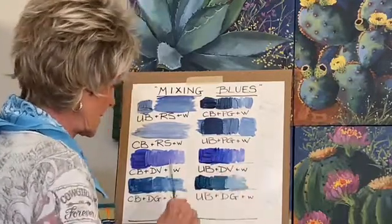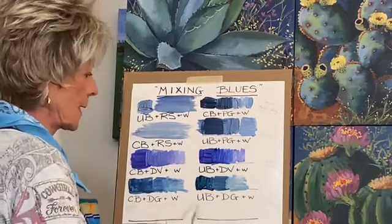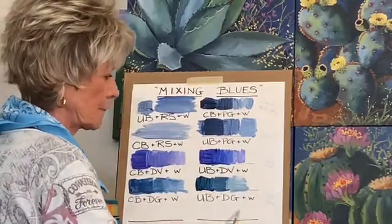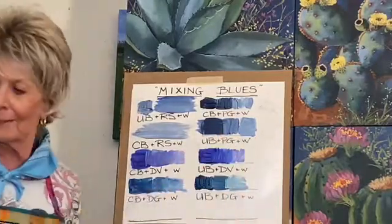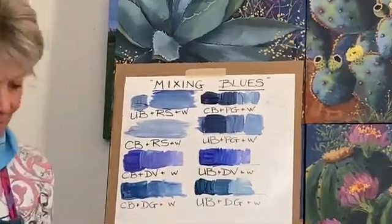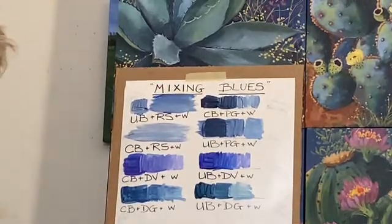But look at the difference between the cobalt blue with the deep green and the ultramarine blue with the deep green. Look at the range. I mean, there's millions of colors you can do just with variations of blue.